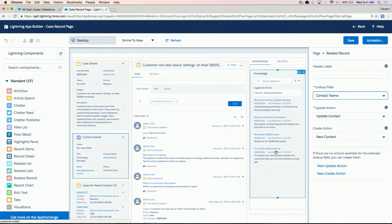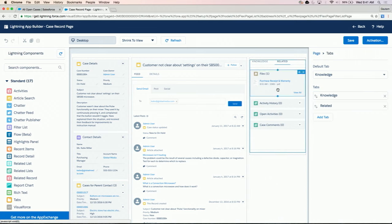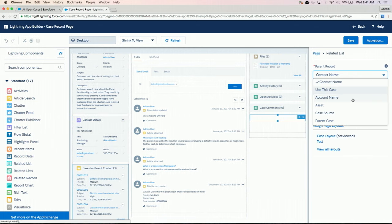It's the same for the knowledge sidebar and the related list components. But keep in mind, folks, you can also point these related lists to objects that are related to the case. So here you're looking at a related list, but the related list isn't coming from the case. It's actually coming from the case's contact. And I could have done the same thing for the case's account. So I could have seen other cases from this account. This gives you a sense of how flexible the Lightning layout system, or the Lightning App Builder, is.